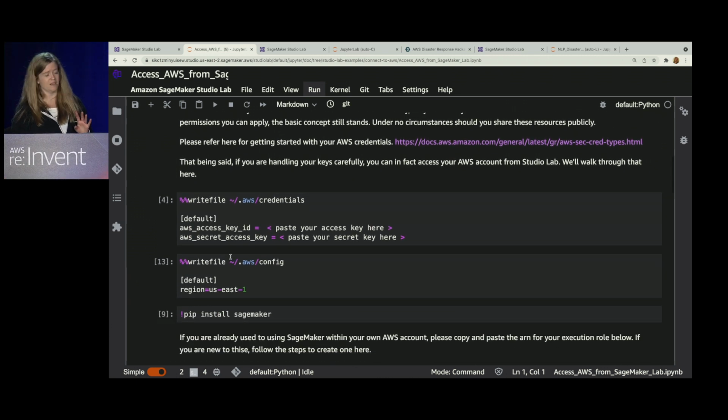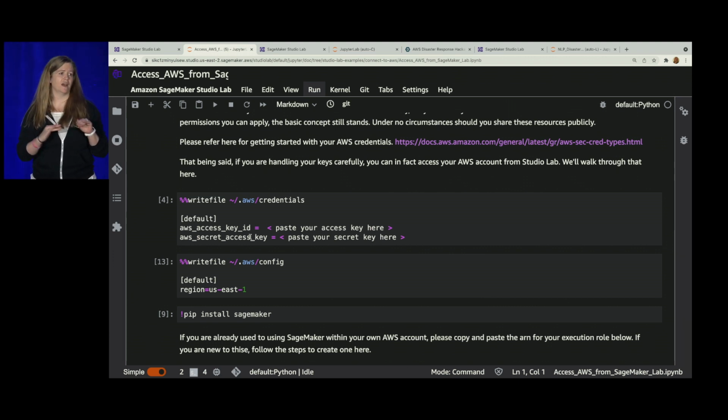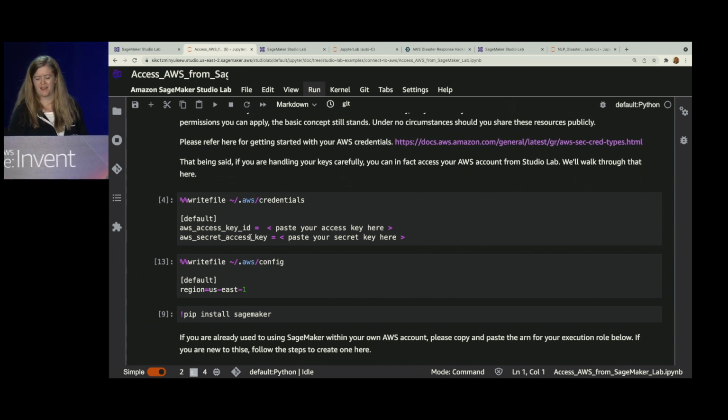But what I'm actually doing here is I'm creating this little credentials file. So you'll notice it's being written to that AWS path, and I'm pasting in, again, my keys. Now, the minute I do that, I'm going to delete this cell so that I can share this notebook with someone else. But again, proceed only with extreme caution. Please only do this if you know what you're doing.